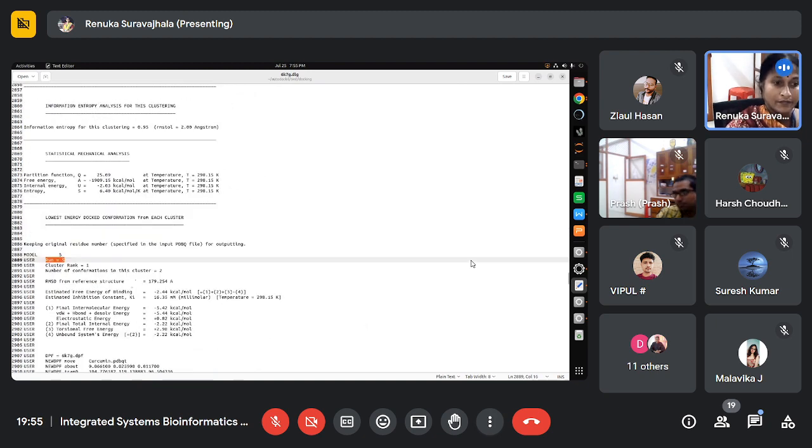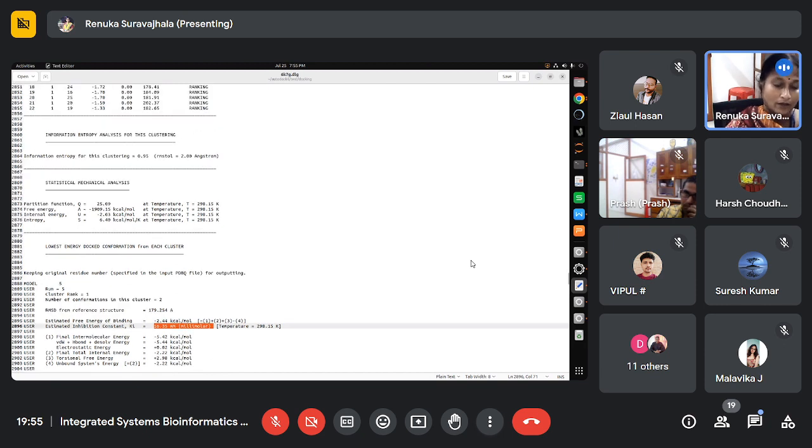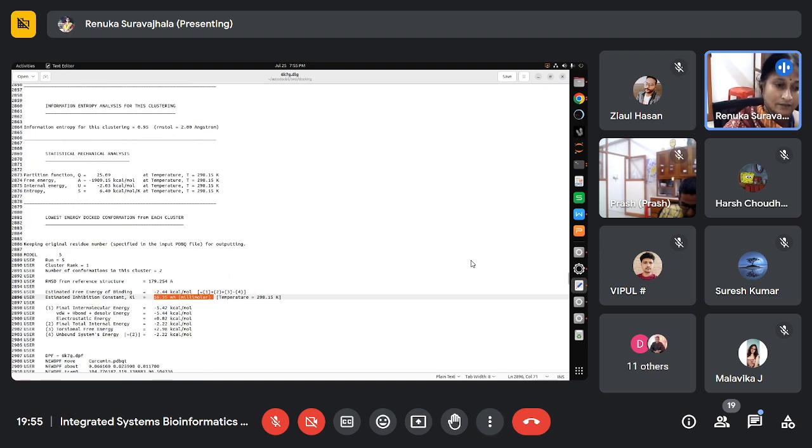Then it calculates the estimated free binding energy, which is minus 2.44 kilocalories, based upon the intermolecular electrostatic and van der Waals forces. It also gives us the inhibition constant Ki value, which tells how much of the molecule is enough to be active and show this kind of binding. This information you will not be able to get in AutoDock Vina. That is the reason AutoDock is considered the standard tool.